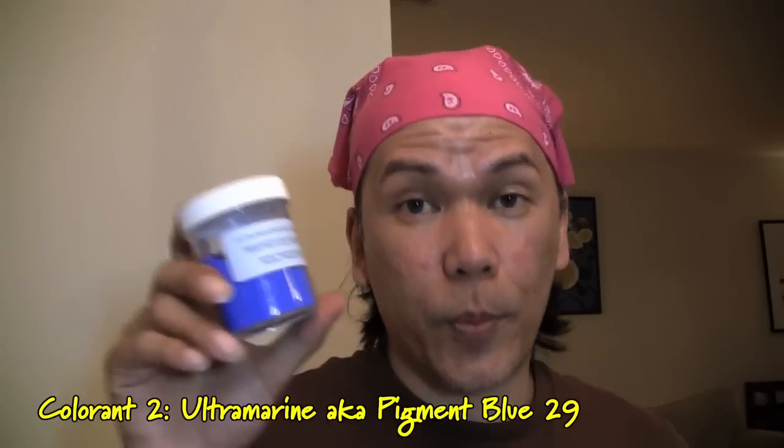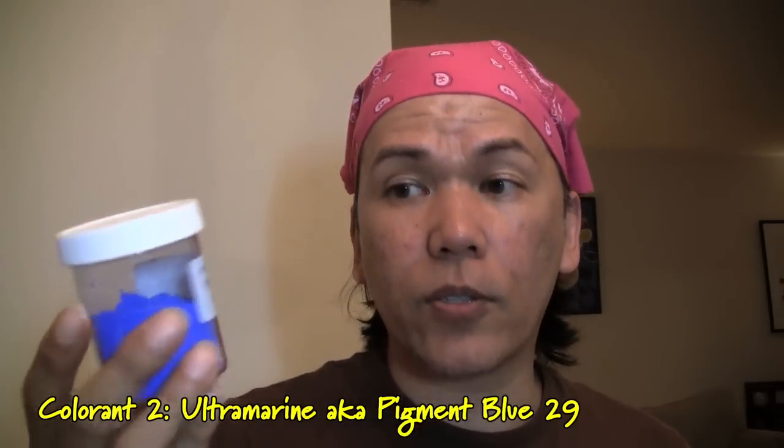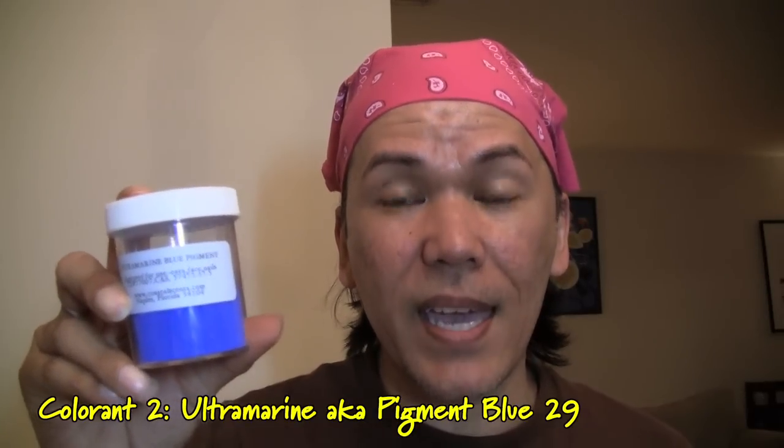Okay, so the next colorant that we're going to talk about is ultramarines, and this one right here is ultramarine blue. Now ultramarine is a natural colorant, and basically it's sodium, aluminum, sulfides, and sulfates that happen naturally and form a rock, and that rock, for those of you who don't know, is lapis lazuli. It's been used as a colorant for many years.